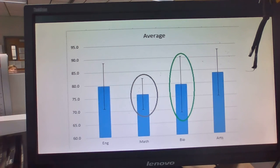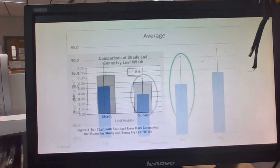But in math, their standard error bar is more compact. So even though their overall average is less, they're probably all about on the same spot with the things that they had difficulty with. In biology, the average is more, but you might have had a couple of outliers that bumped that average up. The standard error bar is much longer, so that's showing us there's probably something different that everybody had trouble with. They're not all on the same page.